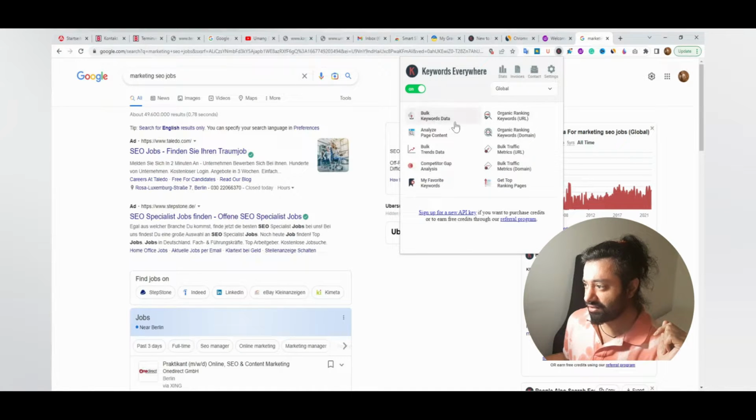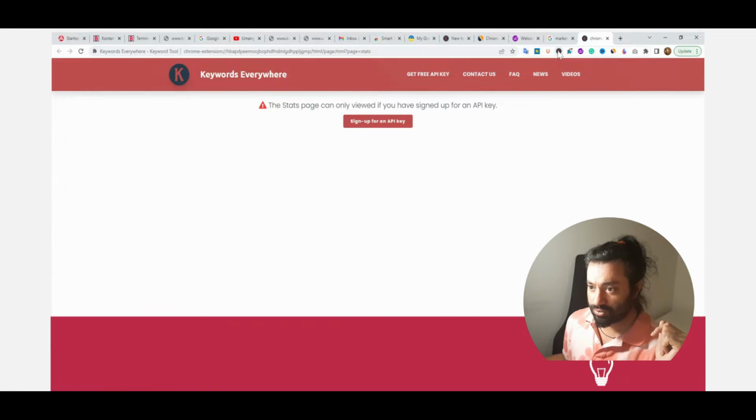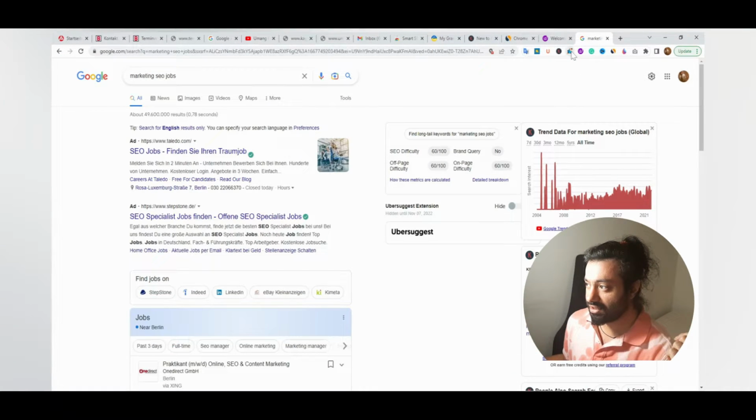And yeah, there are so many options which you can use. Keywords Everywhere is free in the starting, and there are, however, some features which are paid. Let's move on to the next one, which is called Text Optimizer.